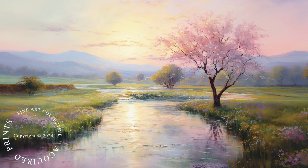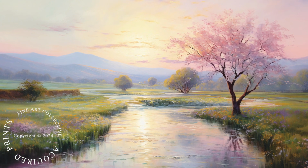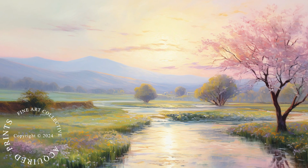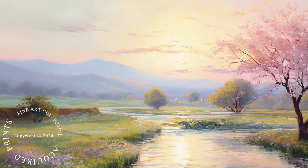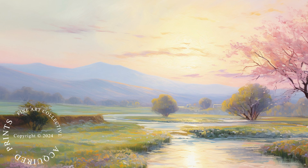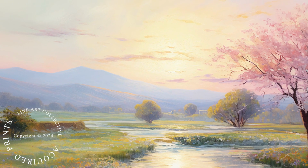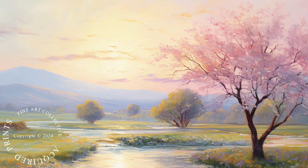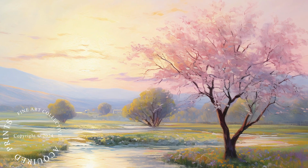This next piece I called Spring Blossom Twilight, Visions of Hope. It presents a tranquil scene where the gentle whispers of spring meet the hushed tones of the coming night. As the twilight hour wraps the landscape in its embrace, you witness the final rays of the sun casting a soft, hopeful glow over a field awakened by spring.